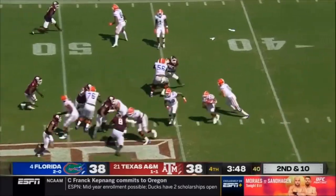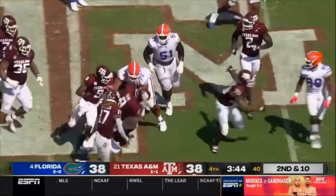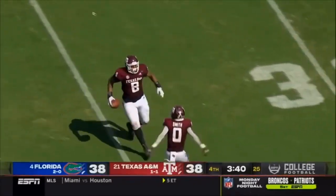Places with Georgia. Gators trying to get to 3-0. They'll run it here on 2nd and 10. Davis cuts back, but he's thrown down and fumbled the ball, and it's picked up by Leal. Buddy Johnson forced the fumble. Leal gives A&M its first takeaway of the game.